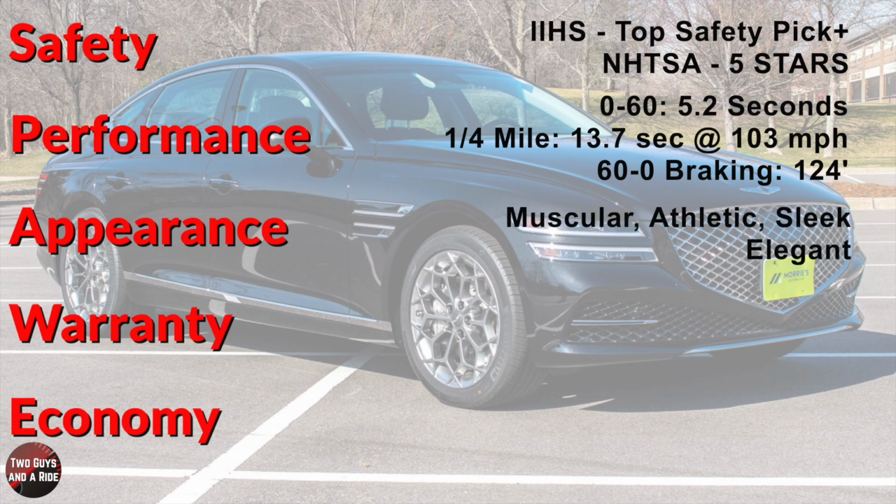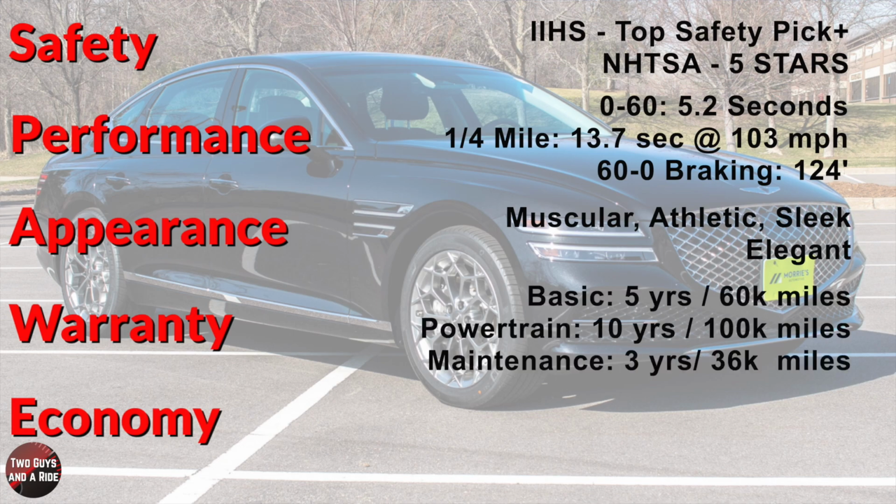So appearance, well, 4 words: muscularity, athleticism, and sleek elegance. I think that pretty much describes this whole design language. And again, it looks like it's moving even sitting still. And basic warranty, 5 years, 60,000 miles. Powertrain warranty, famous with all Hyundai and Genesis and Kia brands, 10 years, 100,000 miles. And complimentary maintenance is 3 years, 36,000 miles. And finally, economy, 18 city, 26 highway, and 21 combined. Not bad for a big, fast, luxurious car.